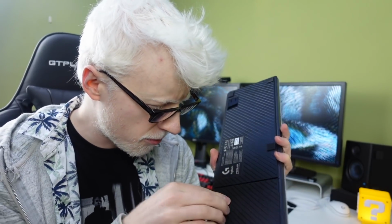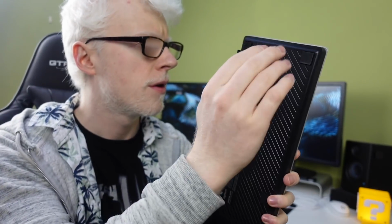No flex at all to the keyboard, no flex whatsoever. The bottom is plastic. We've got a little, what's going on here? 2 little feet on the keyboard. Very nice, very nice. Nice big chunky rubber feet on the bottom, stop it sliding around.